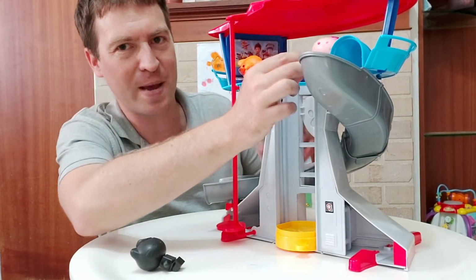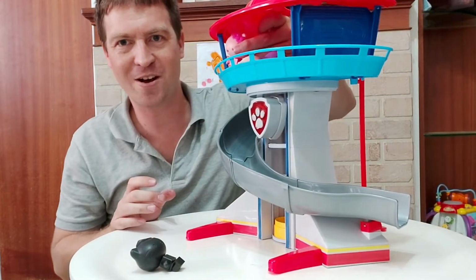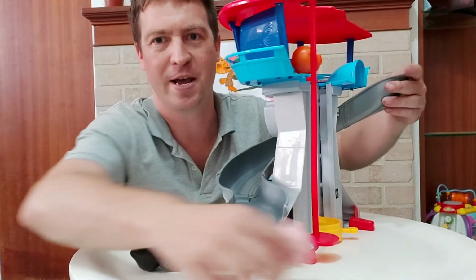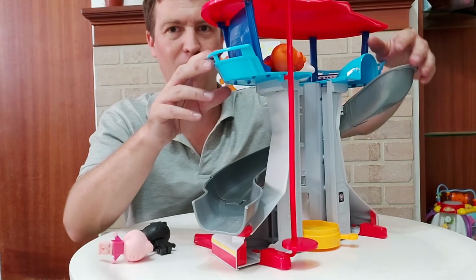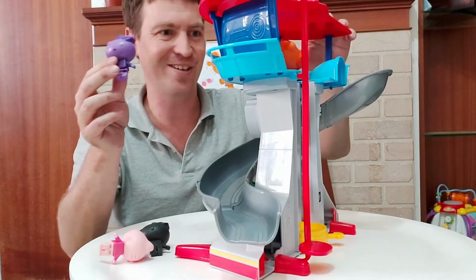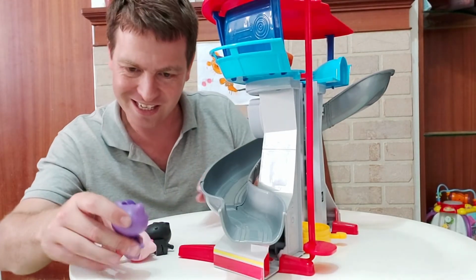Okay, here comes pink Hello Kitty. Pink Hello Kitty, come. Watch me go down the slide. Pink Hello Kitty. Hello, black Hello Kitty. Hello, pink Hello Kitty. And who else is going down the slide? Oh, purple Hello Kitty wants to go down the slide. Go down the slide, purple Hello Kitty. Purple Hello Kitty, go! Very good, purple Hello Kitty.